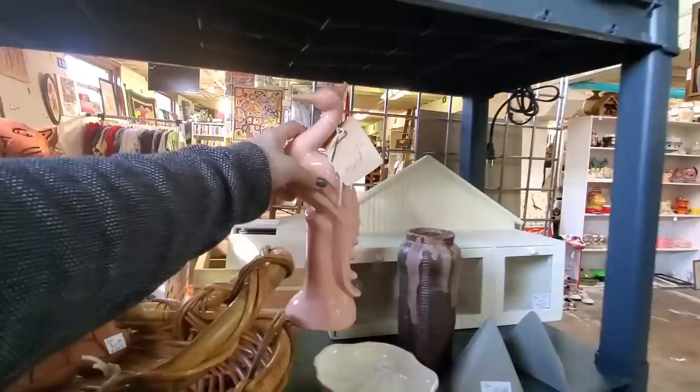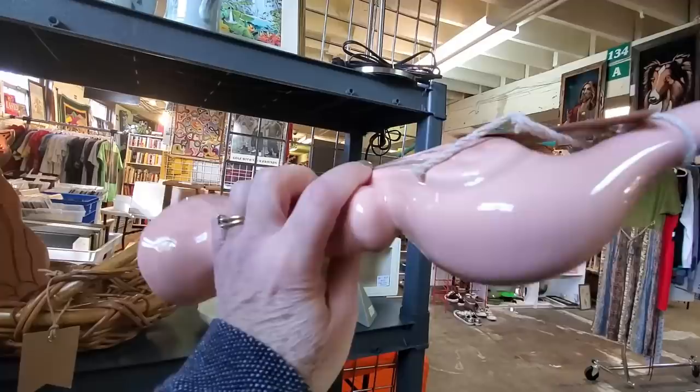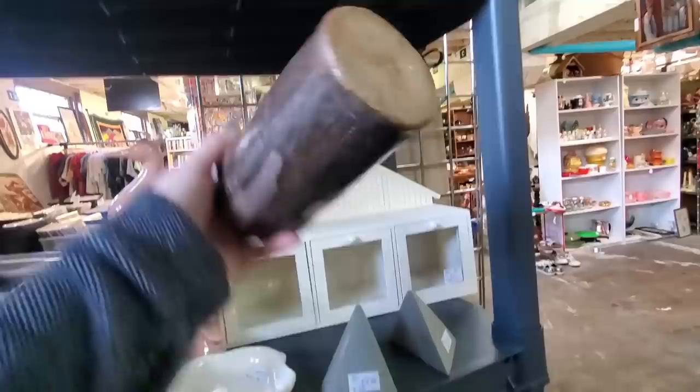I do like this bird here for $8, but the bottom looks a little suspect to me. I don't quite think he's that old. The bottom of it is very, very white and very, very clean. That's what makes me wonder. I love these pottery pieces.